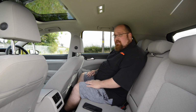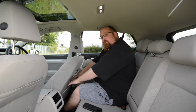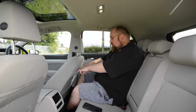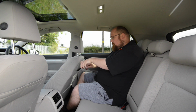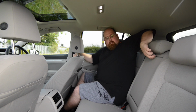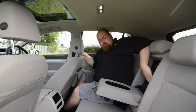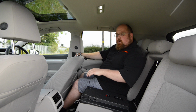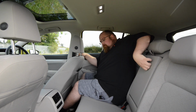Cubby spaces are pretty good as well. We've got some decent sized door bins and they are lined with fabric. We've got your aeroplane style pockets on the backs of the front seats. We've also got a couple of additional pockets here on the tops of the seats, which are perfect for putting a mobile phone. So that is quite handy. And then we have got the pull down armrest, and we have got a couple of extra cup holders here, and also we can actually get the ski chute down so you can load longer items through from the boot area, so that is something.